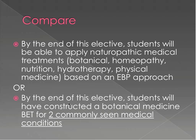Or, by the end of this elective, students will have constructed a botanical medicine kit for 2 commonly seen medical conditions. So you can see, in terms of deliverables, in terms of what you can honestly measure, in terms of can the student do it or not, and support them in getting there in 2 hours of class meetings a week, or 1 hour, the second one here is obviously a lot more realistic.